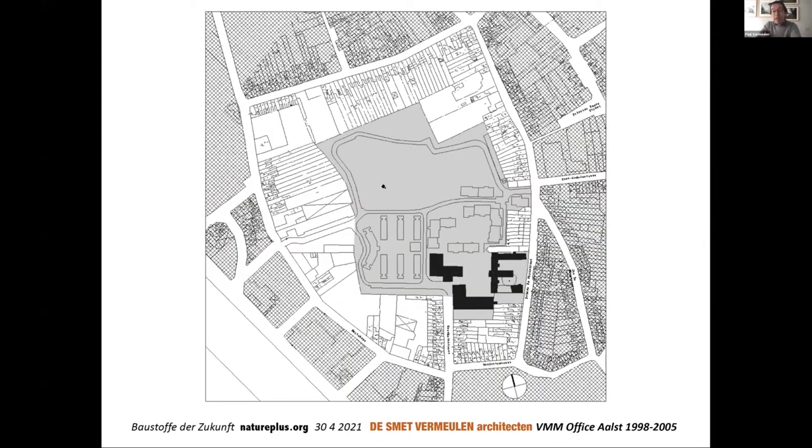You can see it over here. It consisted of a garden on the street, a vicar's house, and an elderly home that was in a bad shape. The other buildings colored were in use by the OCMW, which is the welfare company of Aalst, that also participated in the project.